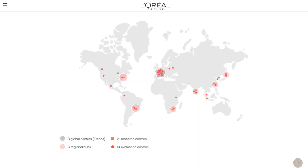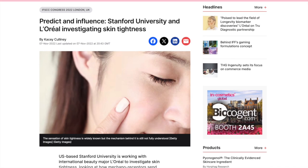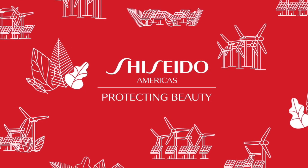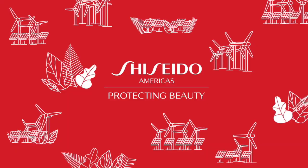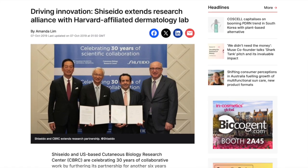The implications for the beauty industry are profound. As our understanding of aging mechanisms becomes more sophisticated, beauty products are evolving from cosmetic quick fixes to comprehensive systems supporting long-term skin health at the cellular level. This shift is driving unprecedented collaboration between the beauty industry, biotech companies, and academic research institutions globally. L'Oreal maintains research partnerships with over 50 scientific institutions across continents, including Stanford University in the US and Shanghai Jiao Tong University in China. Shiseido has established joint research initiatives with multiple institutions, including a collaboration with Harvard Medical School investigating dermal stem cells and their role in skin aging.